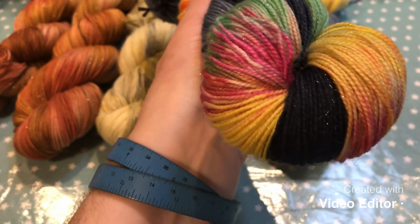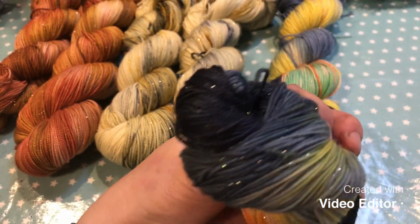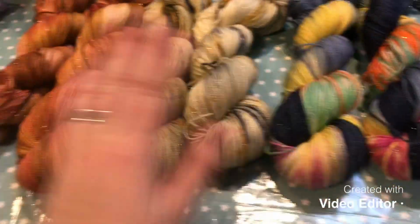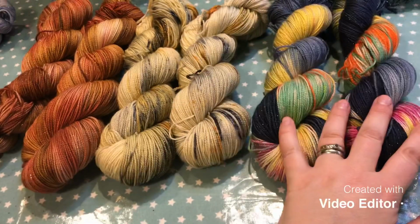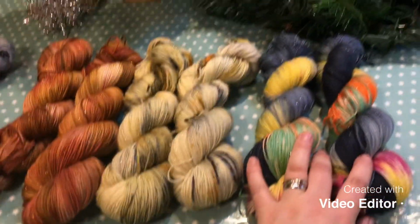It's a mixture of dark navy and black in there, and then just a subtle variegation fading colour. So that's that. So Sugar and Spice, Smoke and Embers, and Whiz Pop Bang. I can't remember which way around I was going to do it.